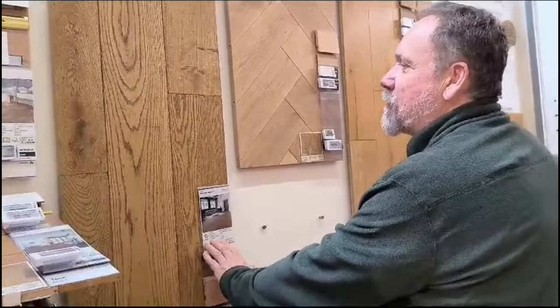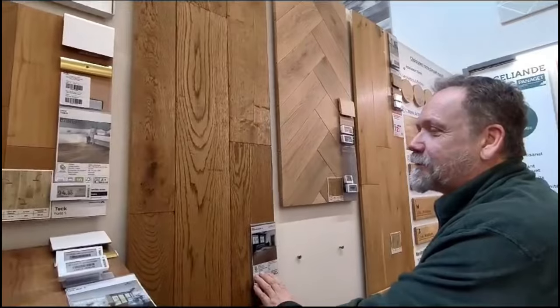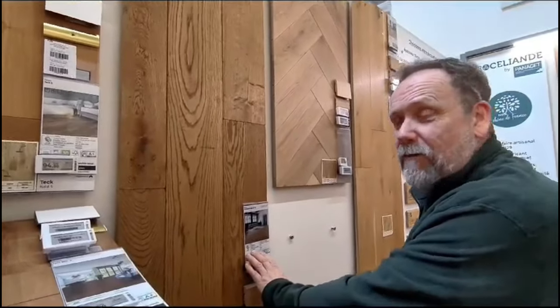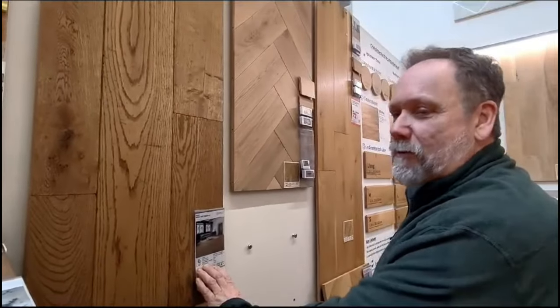So I found the flooring too. Oh wow, that's gorgeous. Isn't that beautiful? That is what you call a proper oak floor. Yeah. So it's probably the ideal situation, what you want. It's super thick. It's already beaten up, beautiful.